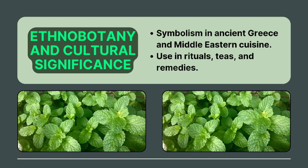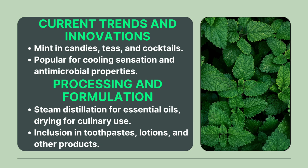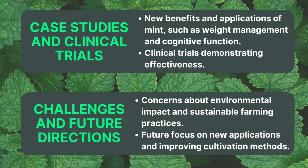The food and beverage industry loves mint for its refreshing flavor and health benefits. It's also a popular ingredient in cosmetics and personal care products for its cooling and antimicrobial properties. Mint can be processed through steam distillation for essential oils or dried for culinary use. From toothpaste to lotions, mint's refreshing properties make it a staple in many products. Ongoing research continues to uncover new benefits of mint, such as its potential role in weight management and cognitive function. Clinical trials demonstrate mint's effectiveness in real-life applications.